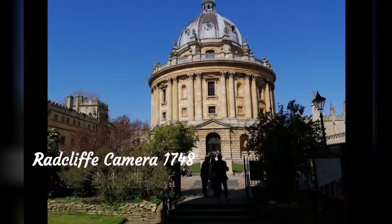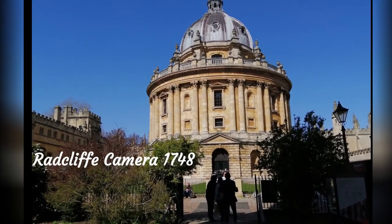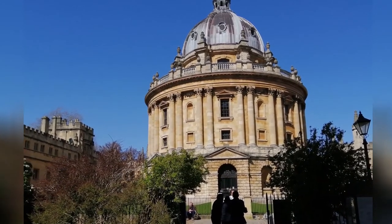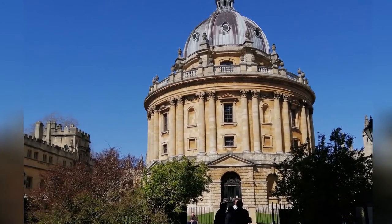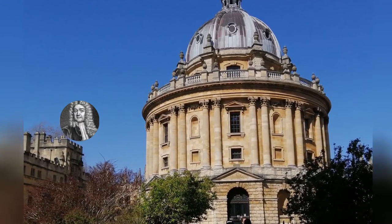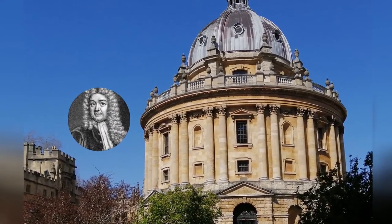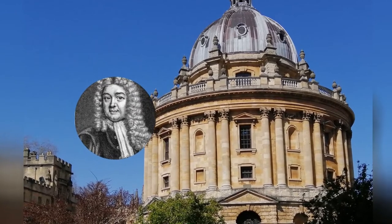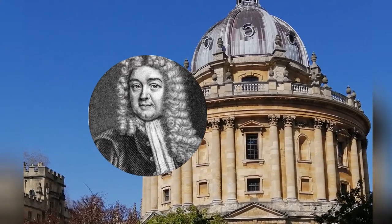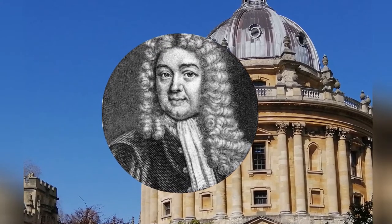The Radcliffe Camera is a neoclassical building and was completed back in 1748 to the design of James Gibbs. Originally called the Radcliffe Library, it was funded by the beneficence of John Radcliffe, who studied medicine at the nearby colleges of both University and Lincoln. Radcliffe moved to London soon after obtaining his doctorate in Oxford, and there he became a popular physician and latterly the doctor to King William and Queen Mary, and hence became very rich.